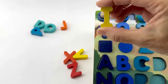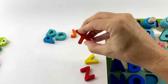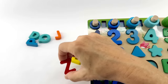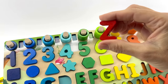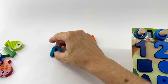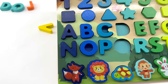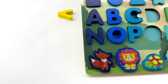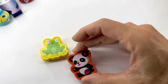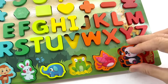Here's the letter I. It's yellow. Here's the letter X, and it's orange. The letter Z sounds like Z, and it's red. And here we have the letter P, and this one's blue. It goes right there. I think I saw an animal that starts with a P. Which one of these animals starts with P? Right, it's panda. Panda starts with P. Let's put that one right there.